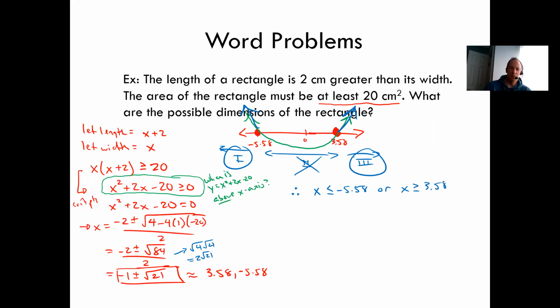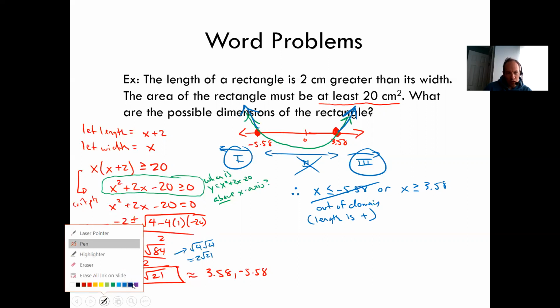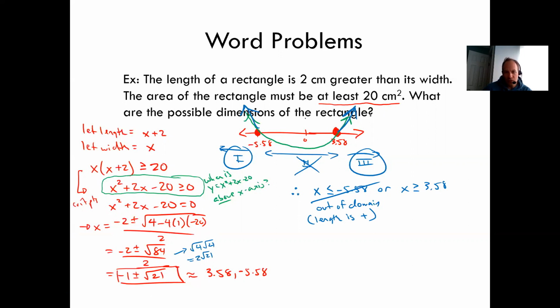Okay, I mentioned something about the dimensions of a rectangle can never be negative, so at this point, I'd probably say get out of here. This is out of the domain, and I might even just write length is positive. So don't even worry about that. If I really wanted, on my number line where I'm drawing this, I could have cut it off here. I could have said this is completely irrelevant. That's just not even worth thinking about. Not possible for lengths.